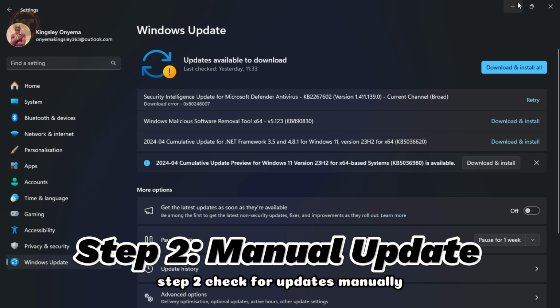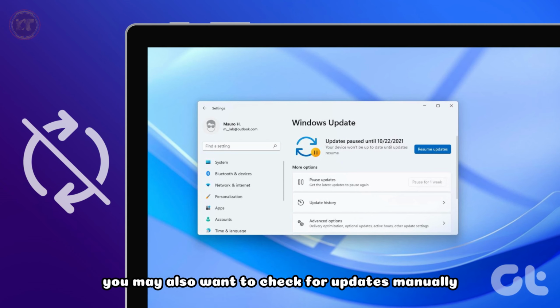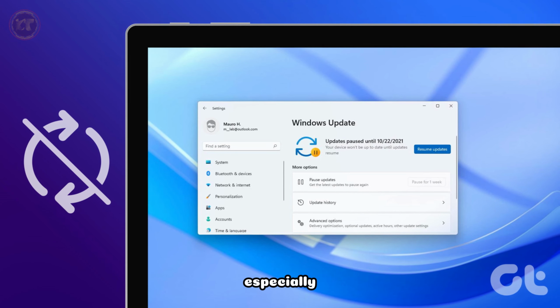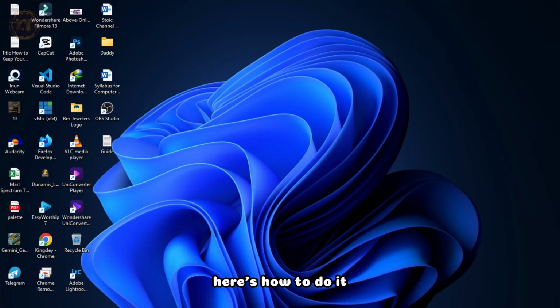Step 2. Check for updates manually. While automatic updates are great, you may also want to check for updates manually, especially if you suspect your machine is not up to date. Here's how to do it.